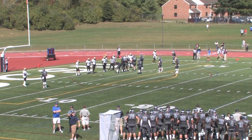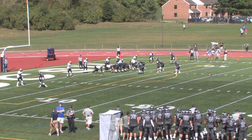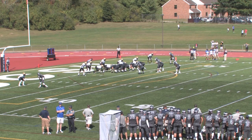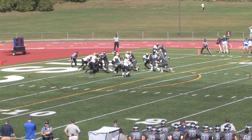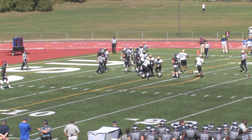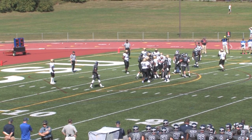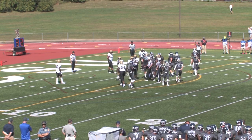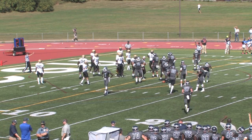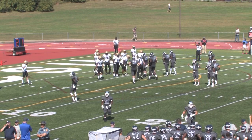Southern ball. Ball is hiked. Ball is handed off. Just a monstrous stop by the AIC defense. Hayes, the ball carrier. Julian Hayes is the ball carrier on that play. Now it'll be second and goal.